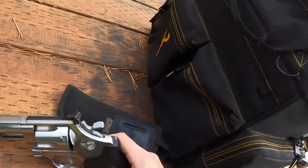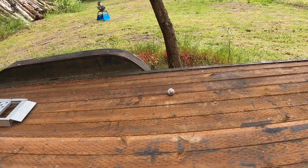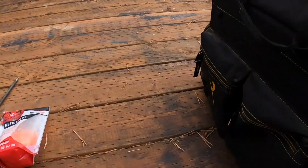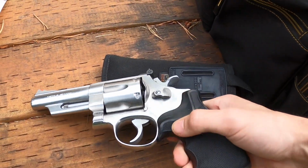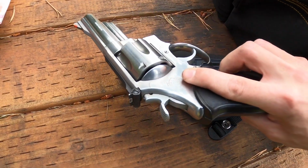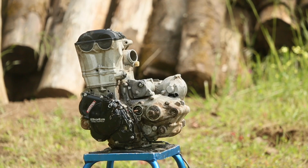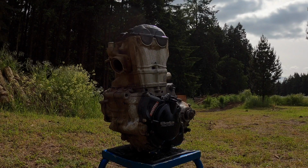And here is the last gun we're going to be doing. It's a .44 Magnum Smith & Wesson. We're going to be shooting the engine again. And hopefully this one's going to do the most damage, because the smallest gun would be cool to do the most damage. So yeah, let's do it. Got it.